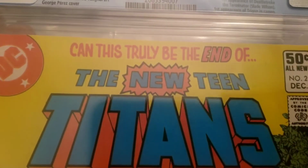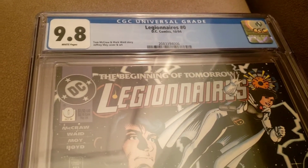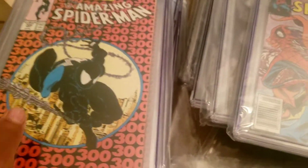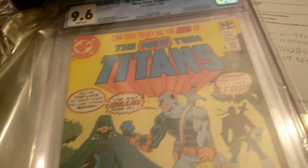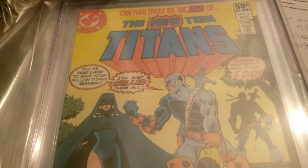Nice. You know what? Overall, yeah, there were some disappointments, especially not having that notation on the Legionnaires 0 with the Darkest Hour logo. And of course, the EXO Man of Wars 8.5 and 7.5. But the Amazing Spider-Man 300s were pleasant surprises, all three of them. New Teen Titans was a pleasant surprise. Harbinger. I mean, overall, I got 4 Psylocke in 9.8. I got my Flaming Carrot 9.8, number 16, Mystery Men.